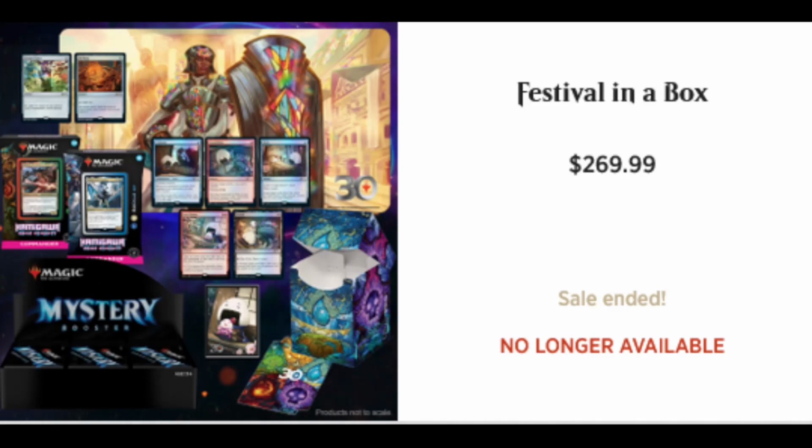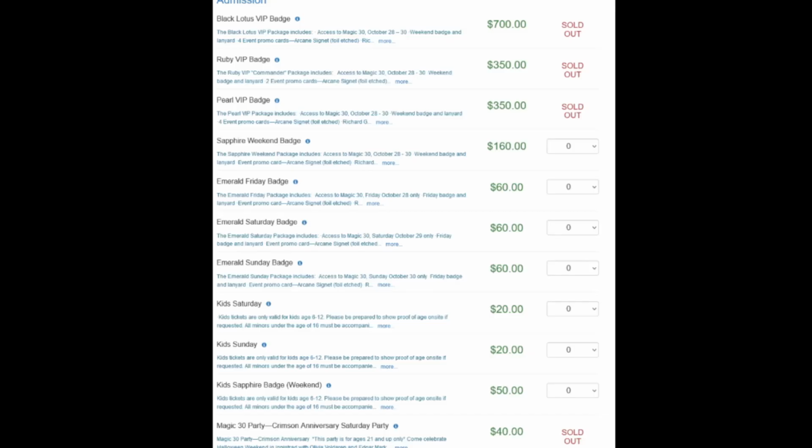And then finally, talking about Magic 30 Celebration in Las Vegas, Nevada. As of today, you can see nothing has really changed other than the fact that everything is sold out. That's special. All the VIP badges are sold out. Crimson Party is sold out. Same thing I told you about last time, guys. Everything is sold out. I don't think they'll sell out of the weekend badge.